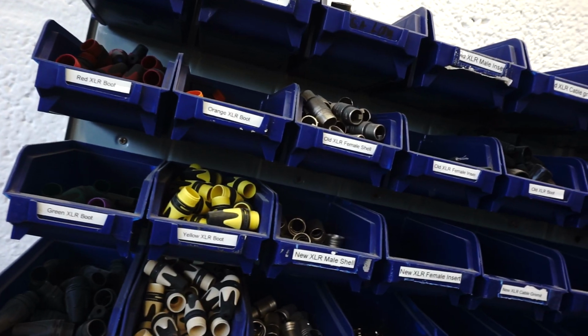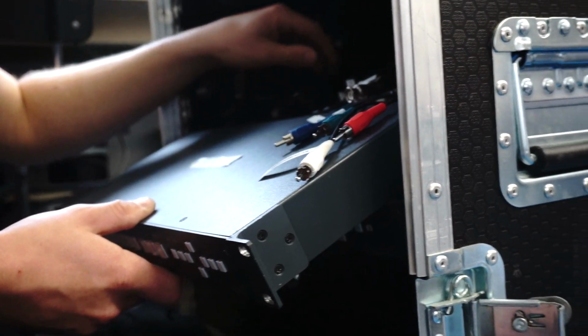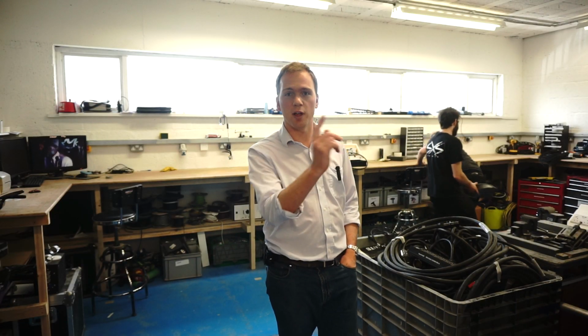Hi, I'm Sam. I work in the workshop. I deal with all the ordering of parts and working out what needs to be built in terms of upcoming jobs for bespoke elements. We also build, repair and fabricate in-house to try and cut down on wastage and use what we have in stock. Next stop is the flight case workshop.